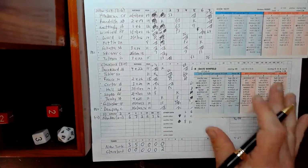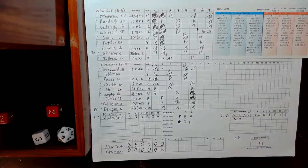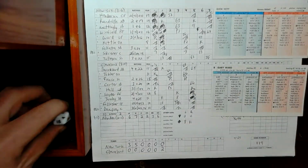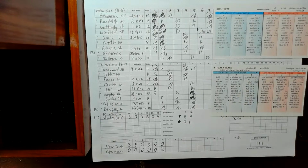which is good enough. Yett is tired, so they're trying to get him through this inning. But if he hits that dot, that could be trouble, but they really don't want to bring in Waddell with the bases loaded. So they're going to let Yett pitch one more time to Gary Ward.